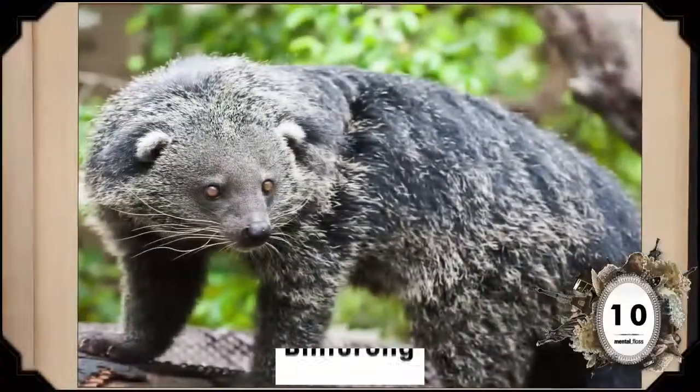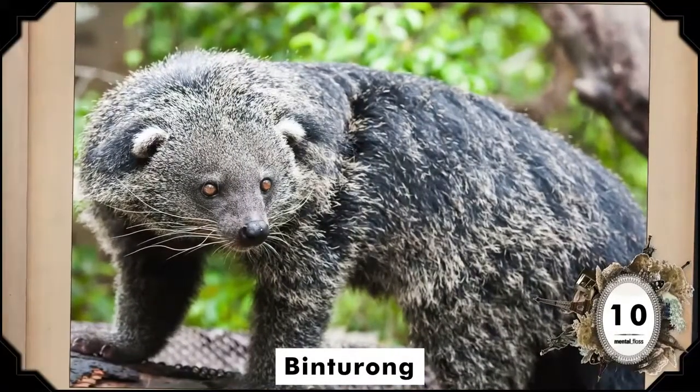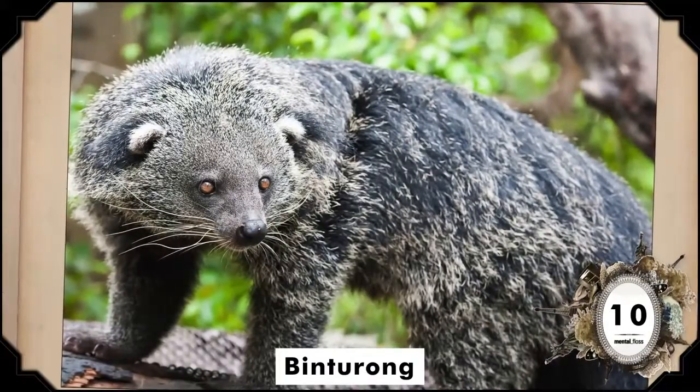Binturongs are the largest member of the viverrid family, which is a type of carnivore that are similarly related to cats. But binturongs look like a cross between a raccoon and a Dr. Seuss character. Not only that, but their scent glands smell heavily of popcorn.